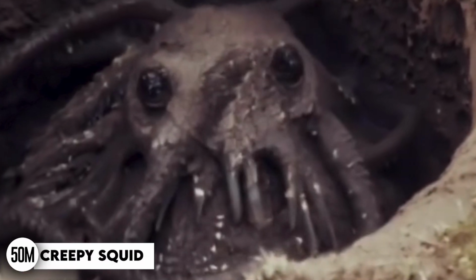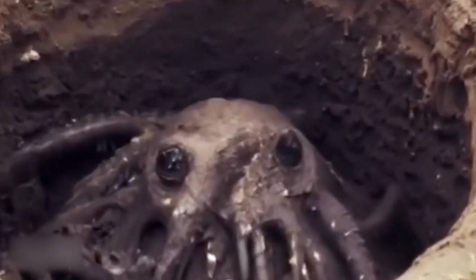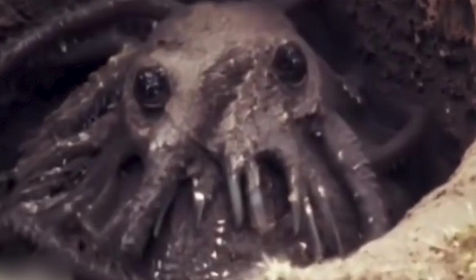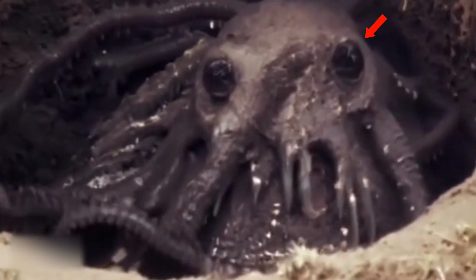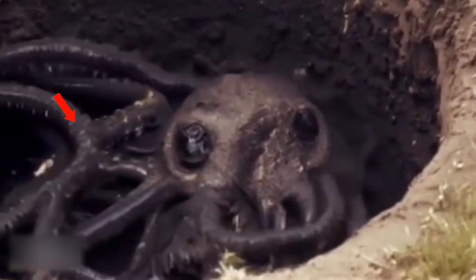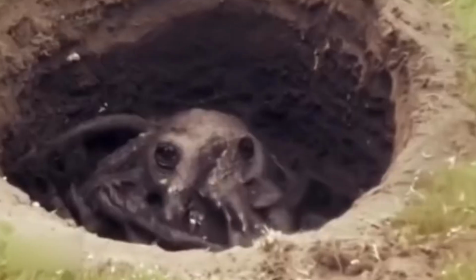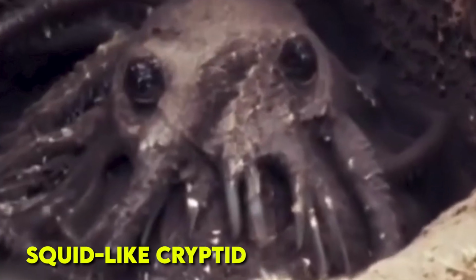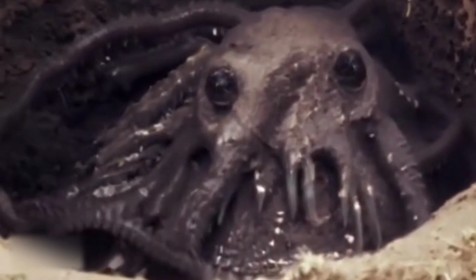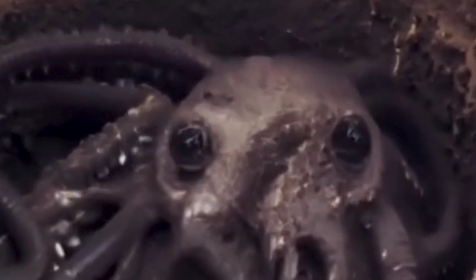Creepy squid. A farmer in Brazil found an intruder in his field. It had dug a hole in the ground, and no one knew how long it had been living there. The creature had haunting eye sockets, and black, slimy tentacles, similar to those of an octopus or squid, extended from its face. People began calling it the squid-like cryptid. The farmer was left wondering how a sea creature ended up so far from the ocean in his field.